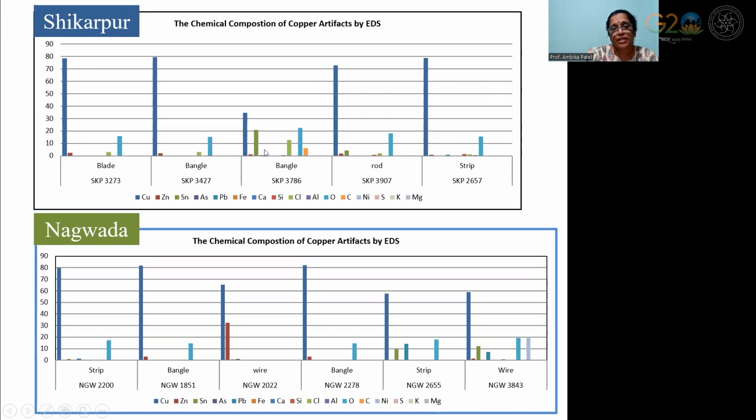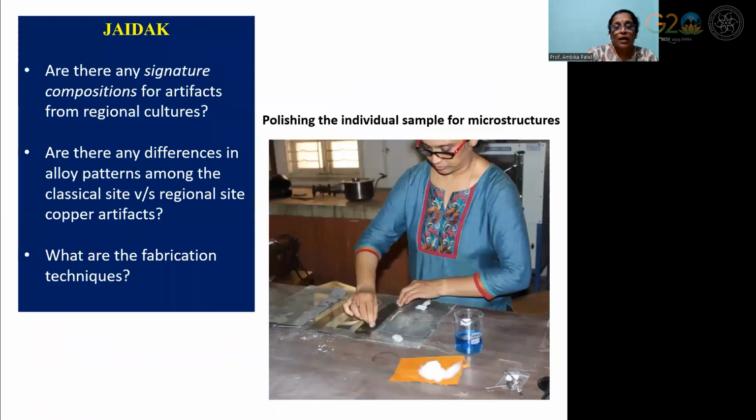So there is a variation; some of them have high tin. And when you look at the combination, copper-zinc is the major combination which we see. And some definitely have lead coming up; lead is seen in almost all of them. Similarly, Nagwada also has some chemical compositions in which we could see a variation of pattern in terms of the composition.